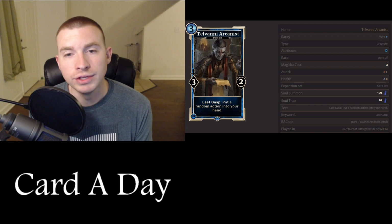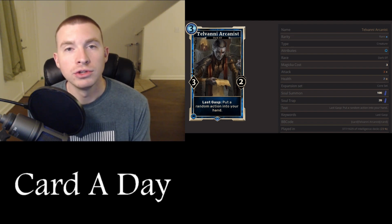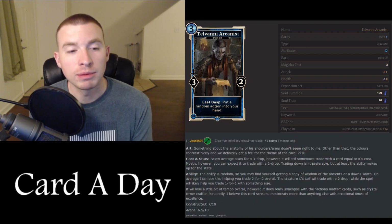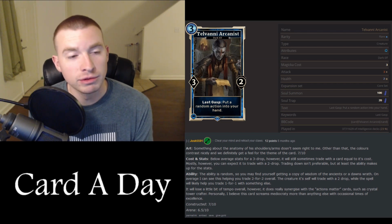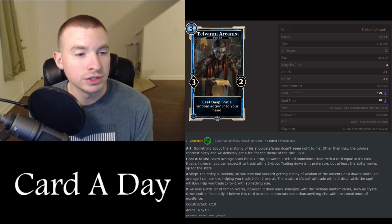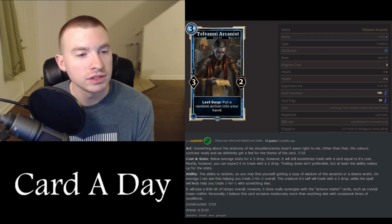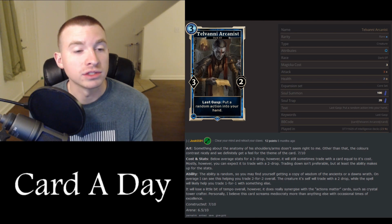Now that we've covered the stats and the competitive viability of the card, let's move on to the comments from the community. Per usual, we'll start with the top comment, or rather not the most upvoted, but it is the best comment for this thread. It comes from Josh. He mentions that something about the anatomy of the shoulders and arms doesn't seem right to him. Other than that, the colors contrast nicely, and we definitely get a feel for the theme of the card. 7 out of 10.